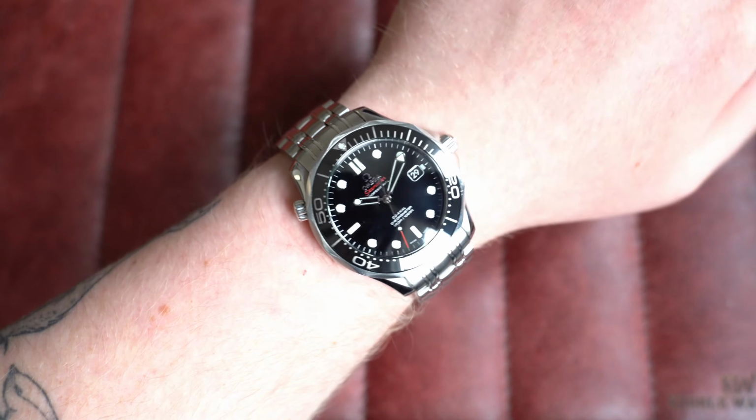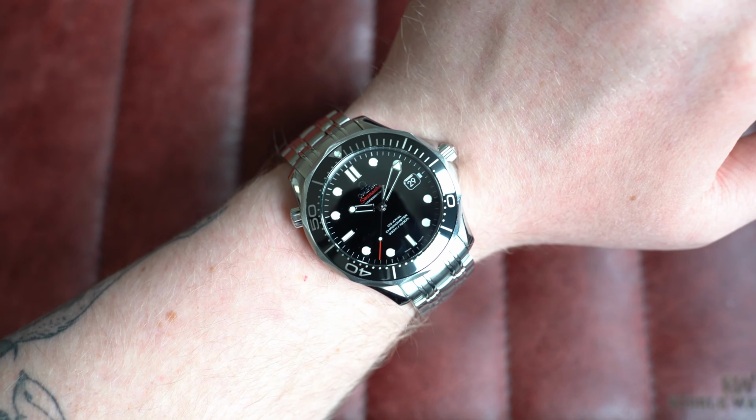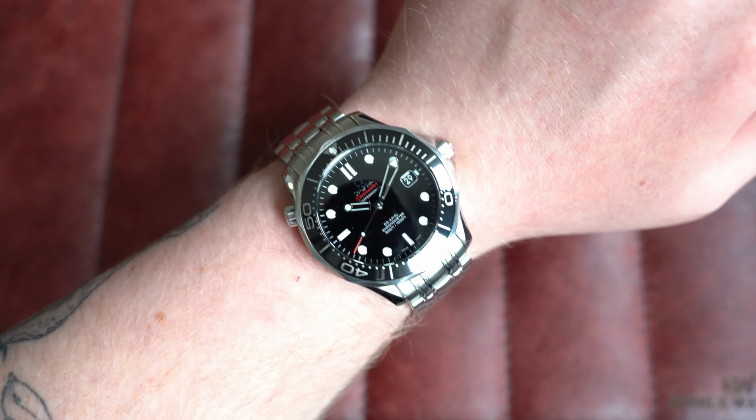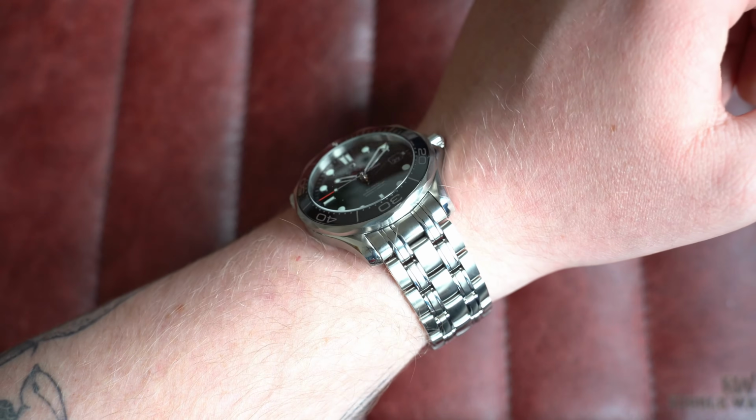And here we go on my just shy of 7-inch wrist. You can see it wears very, very well. These are always fantastic. At 41mm by 47mm lug to lug, Omega certainly know what they're doing. Only 13mm thick and 20mm lug, so endless options on the straps.